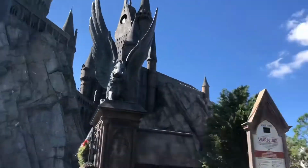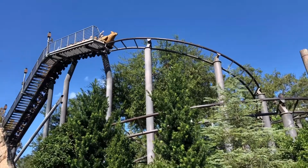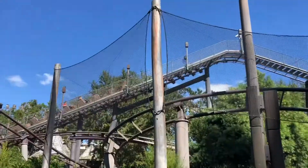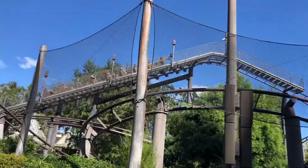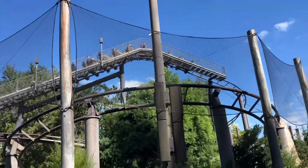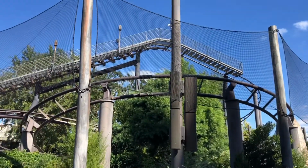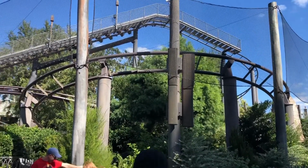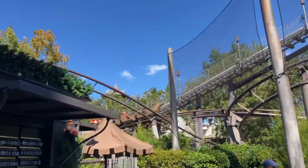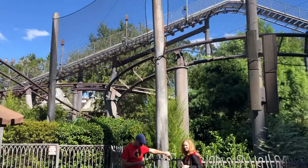There's Hogwarts Castle just right there. And right here is the Flight of the Hippogriff, formerly known as the Flying Unicorn, in the Harry Potter section. Of course, I used to ride it as a kid. That's my favourite ride.